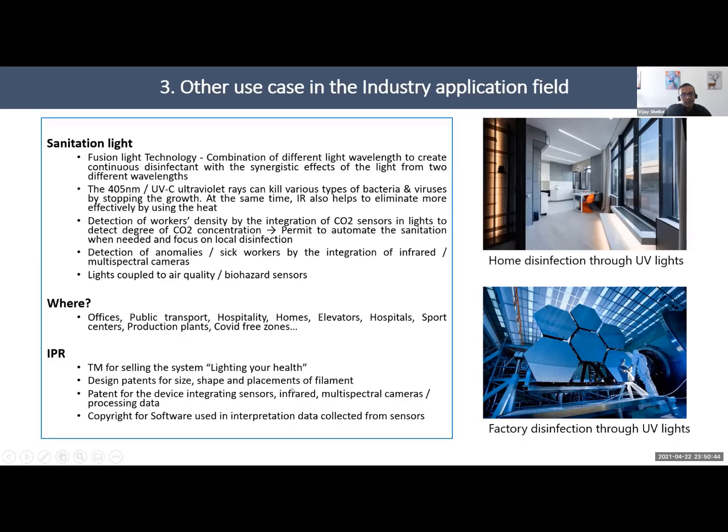The design patent is one of the important parameters when it comes to the lighting of the bulbs and the housing of the bulbs, because of the size and shape and the inclusion of the multiple detection systems, which have to be placed in one place. So design patents can help in doing this. Then a patent for device integration: infrared sensors, multispectral cameras, and data processing can be put into the housing of the lighting system itself. Then copyright for the software: most of the data which is generated and can be interpreted can be protected through intellectual property rights. So I believe with this sanitization light, our bug, Big C, will not be happy. Thank you.